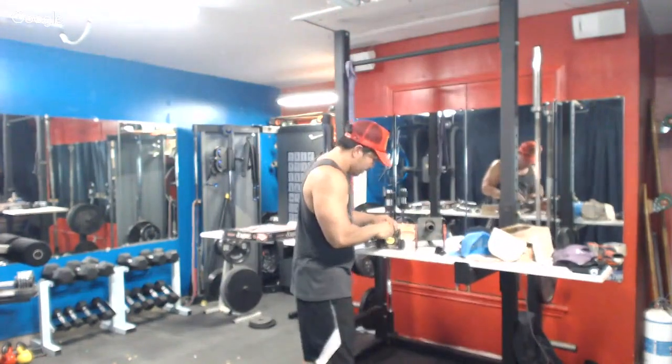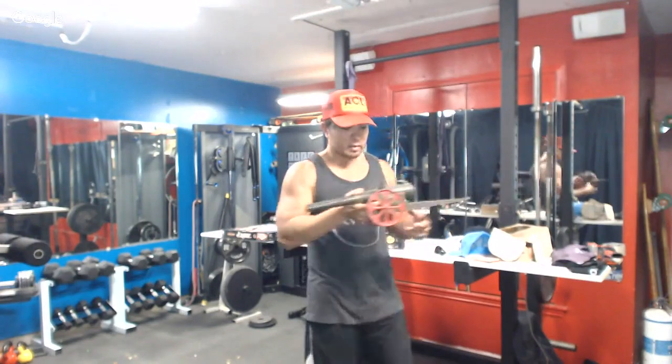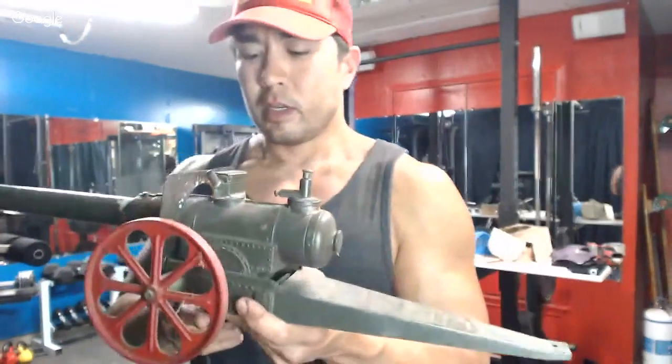All right, here's the big one, man. Here's the big cheddar right here. This is the big piece of cheese. This one's awesome. Look how big this thing is. All right, that's what she said.